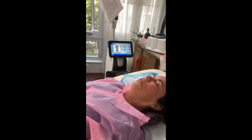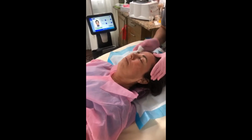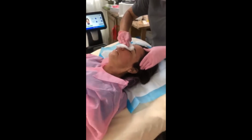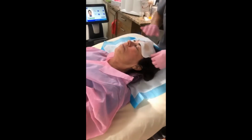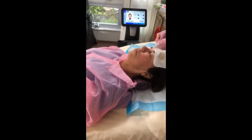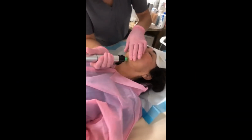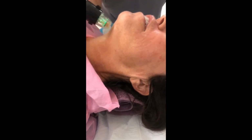How painful was it? Not too bad? From 0 to 10? 6. Okay. She's saying 6 because we did not just use topical numbing, we also gave her some Motrin. Yes, let's start. And she is doing her neck. Tuck your skin in with the Genius.